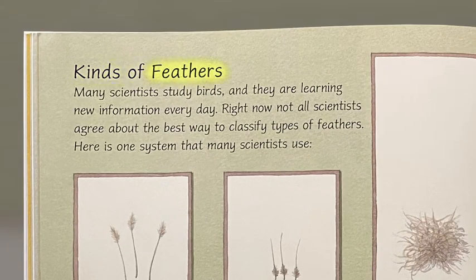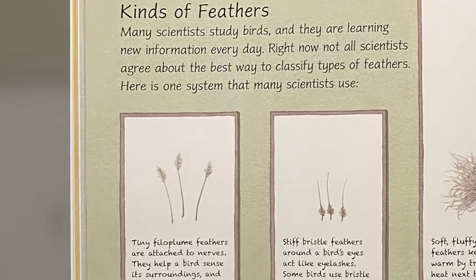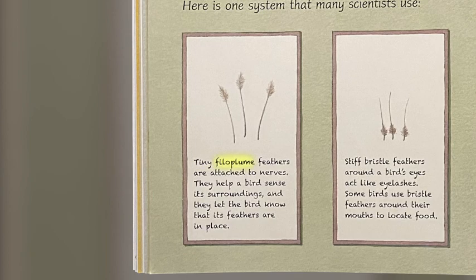Kinds of feathers. Many scientists study birds, and they are learning new information every day. Right now, not all scientists agree about the best way to classify types of feathers. Here is one system that many scientists use. Tiny filiplume feathers are attached to nerves. They help a bird sense its surroundings, and they let the bird know that its feathers are in place.